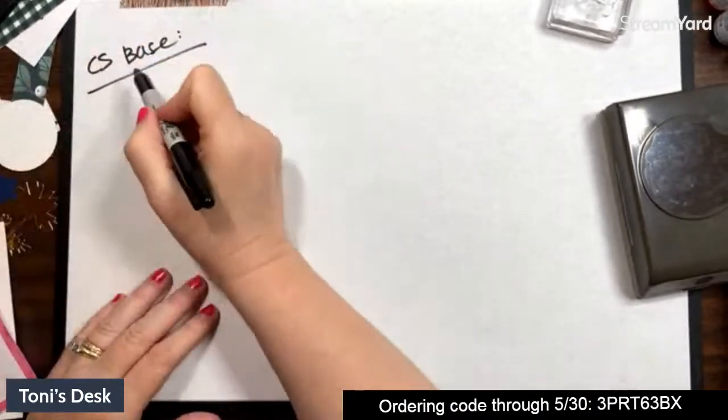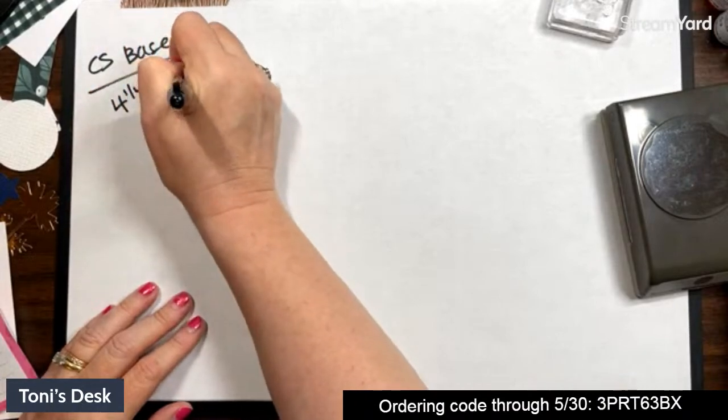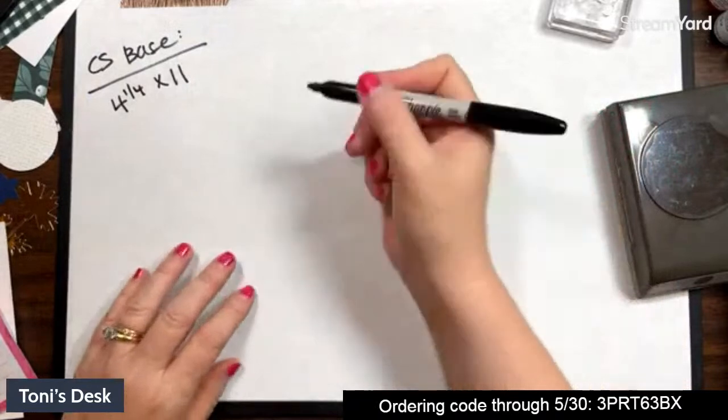Sweet. All right, so our card base, we're going to do 4 1/4 by 11. And then I'm going to write down the scoring, and then we're going to go over the scoring.